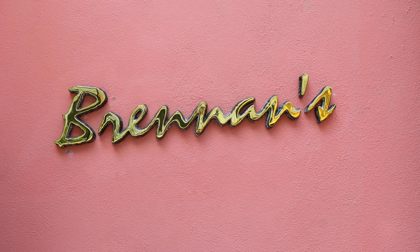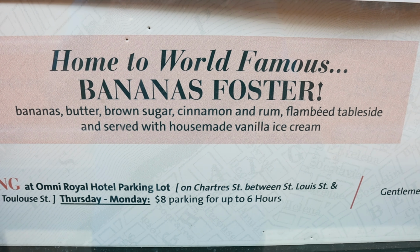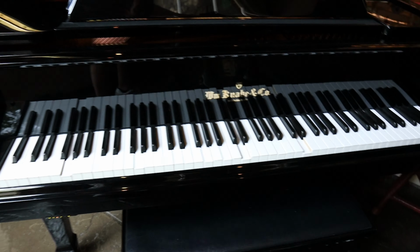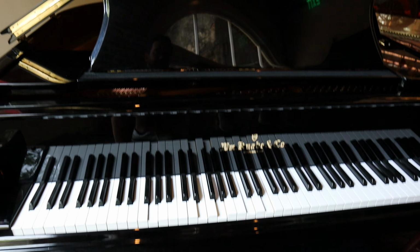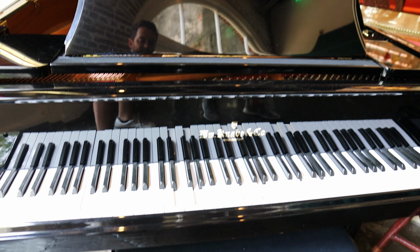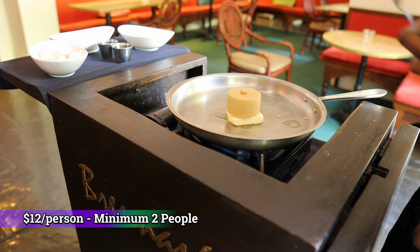Now it's time for something sweet. We came to Brennan's for their world-famous Bananas Foster. The good news is you can sit at the bar and just order dessert so you don't even need a reservation. Just mention it to the host and there's usually seats at the bar, especially if you go in the afternoon. Then they roll over a cart and prepare the whole dessert in front of you. It's such a cool experience that we highly recommend.